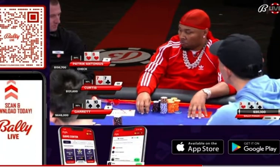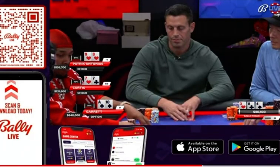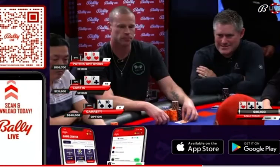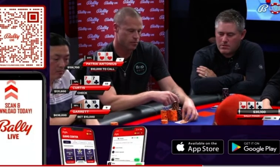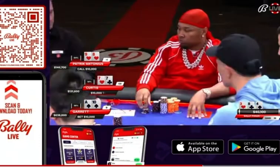Garrett, couple overs, backdoor draws, backdoor straight, backdoor flush. Beautiful hand to bet the flop with. Puts Patrik in a real tough spot here. He does have the backdoor flush draw to go along with this just 8, so a little stronger than average.